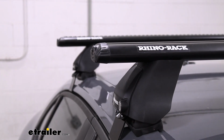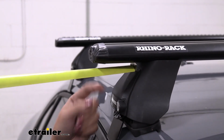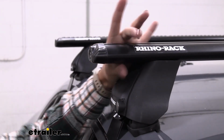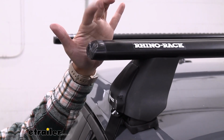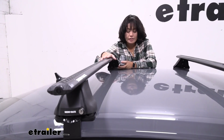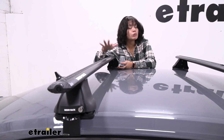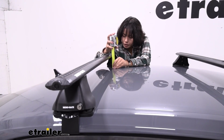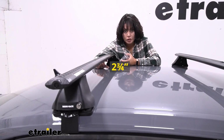With that in mind, you do have a little bit of overhang here. Measuring from the tower to right before the end cap, there's 2 inches of overhang. For some accessories, you can mount them around the bar, or to fully maximize it, you can use T-track mounted accessories. Now with this, you do have to think about when you put cargo on your accessories, will it clear your roof? So the first measurement is the height from the top of the roof to the bottom of the crossbar. I have it at 2 3/4 inches.